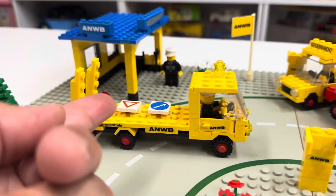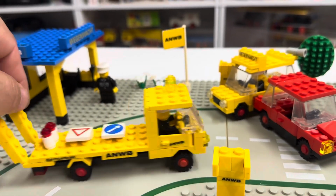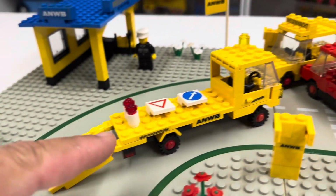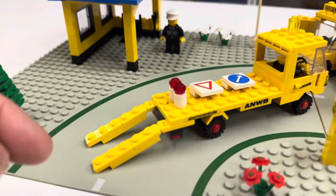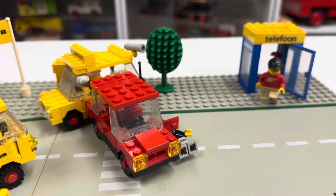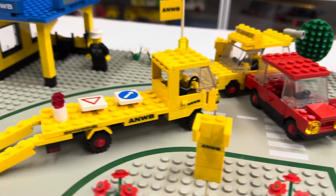He's got his little hazard things that he can set out in the road. He's got this little ramp where he can actually tow the car back to the shop to get worked on. So yeah, not a lot in a 225 piece set, but okay, now I'm going to be serious for a moment.